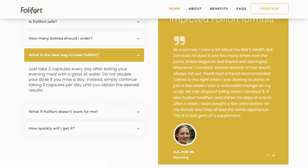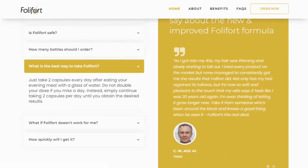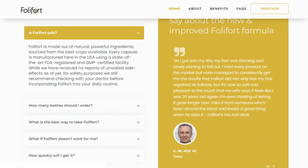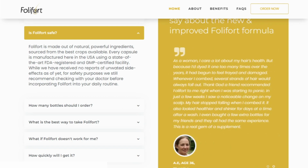After all this information, you should be asking if there are any side effects when taking this supplement. According to the manufacturers and the official website of sales, Folifort is 100% safe, without antibiotics, gluten-free, and made with natural ingredients. For this reason, it does not cause side effects in your body.